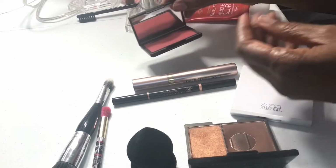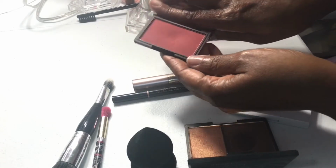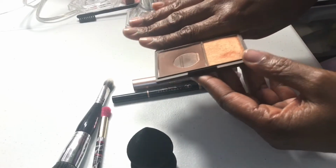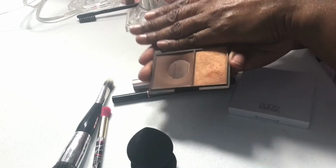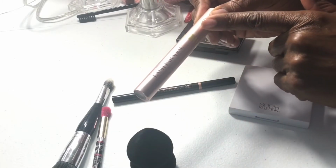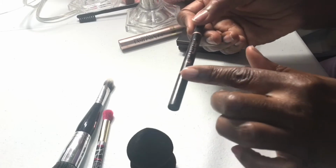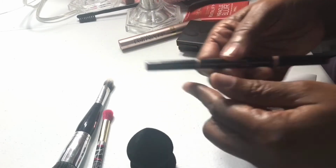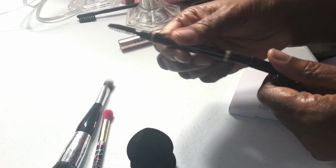And for blush and eyeshadow, I'm going to be using the Sleep Blush. This is the color. And then for contour and other things, I'll be using the Sleep Face Contour Kit. The mascara, Luminous Lash Paradise, because it's doing a trick. Using my Anastasia. And it's just the brow. Dual brow.